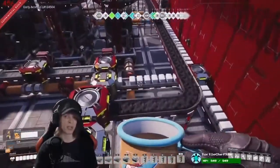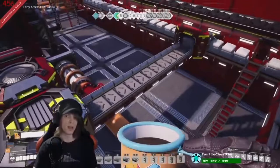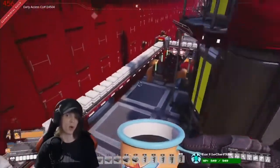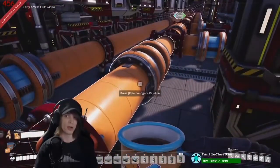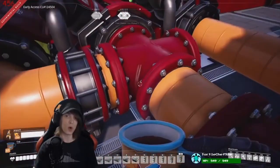So basically the solution that I did for that water is the exact same solution that we have over here for the silica. We just made the pipe equivalent. So all we did was take this byproduct water and manifold it all into one pipe.